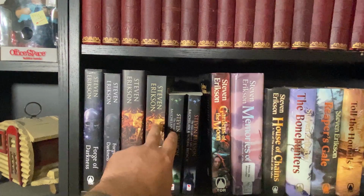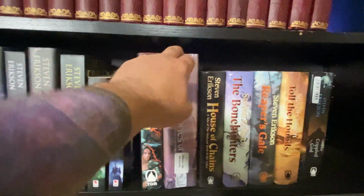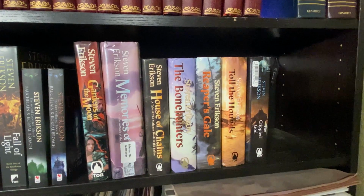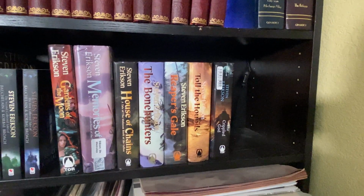We got our Bauchelain and Korbal Broach. I've got a first edition Gardens of the Moon and Memories of Ice, both of which don't match the rest of my other hardbacks, so I might be able to give those away too. And then I'm 3 books away from filling out the rest of the series.